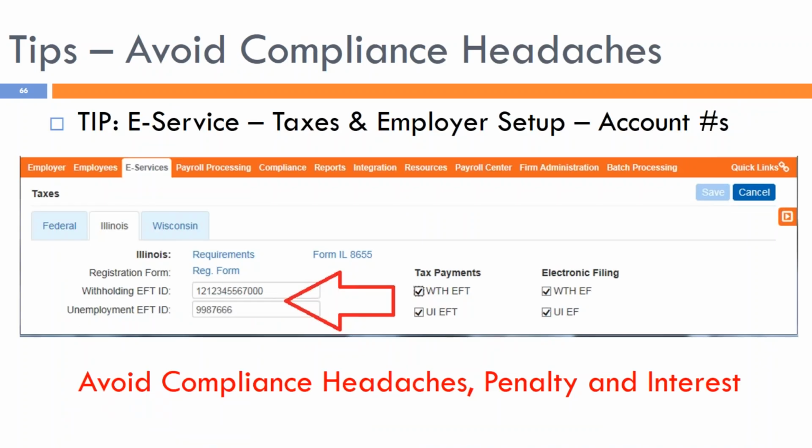Okay, another tip that I want to give you, and it's kind of important, is to not use bogus account numbers. An incorrect account number means that the state cannot allocate the payment correctly, which leads to notices and sometimes late penalties and just a lot of headaches. It's a routing number that the state will credit the account of the employer. If you have the wrong information here, it's just going to create problems for you down the road.